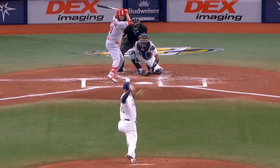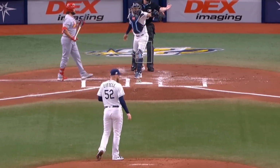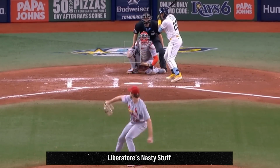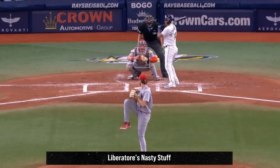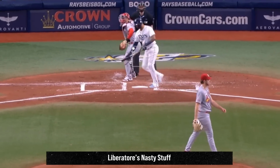Zach Littell had 5 Ks in 6 innings, giving up 3 runs and had these fastballs and splitters. And he faced my other co-filthiest starting pitcher of the day, Matthew Liberatore. Liberatore had 7 Ks in 8 innings, giving up 2 hits and no runs. He relied mostly on this combination of fastballs and sliders.